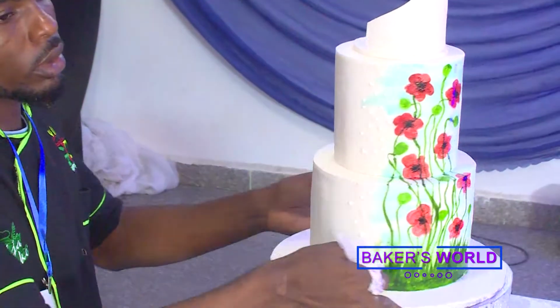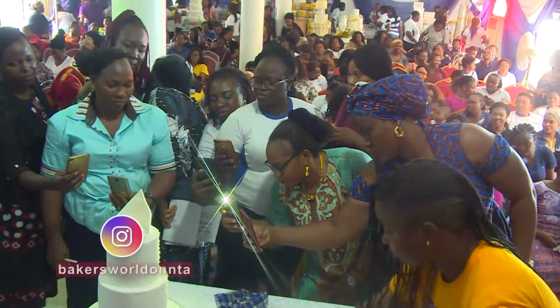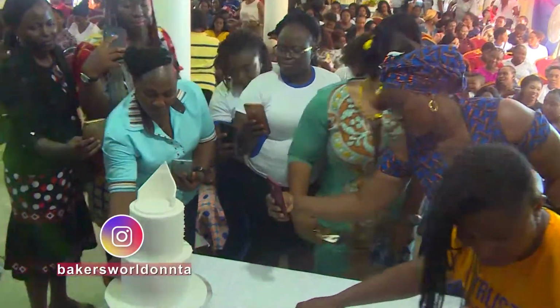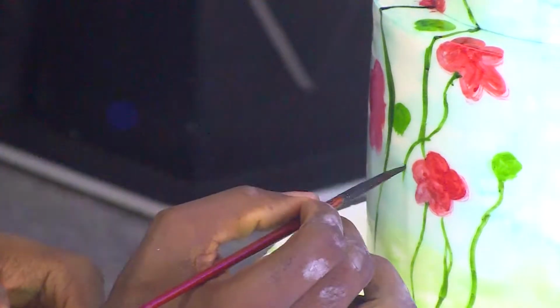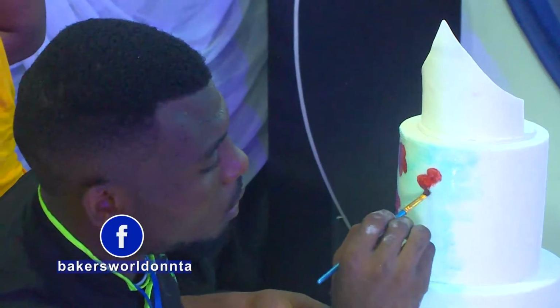A male in a female-dominated field dazzled the participants with the outcome of his freehand painting. As a baker, you need to be creative. In fact, creativity is one of the things that makes you stand out as a baker. Painting on cakes has become a trend, but here it seems like nobody wants to venture into it. They feel, no, it's for the artist, forgetting that as a baker, you are a cake artist.